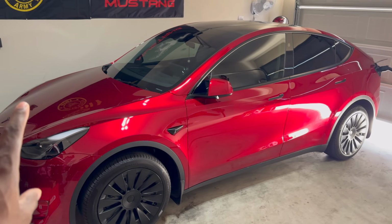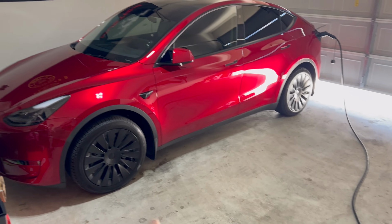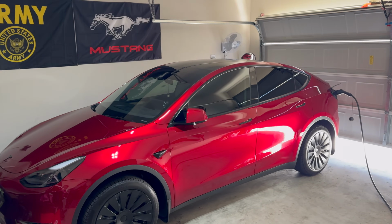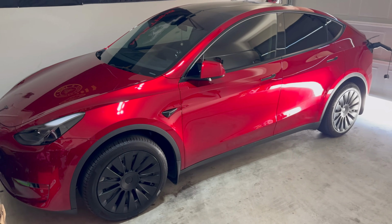But in fact, you can charge your LFP batteries to 100% every day. We used to do that with the Model 3s. However, you can charge this car to 100%. It's just recommended that you don't if you're not taking a long trip. Tesla says this helps your battery for longevity.